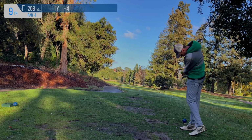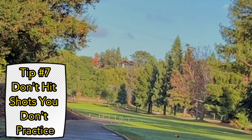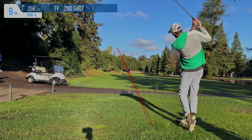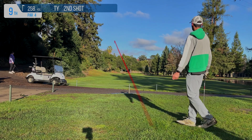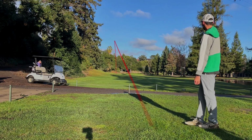Hole 9 is a short par 4 with water on the right side. This leads to my next tip: don't hit shots you do not practice. As you can tell by this tee shot, I don't hit a lot of fades. However, I had to on this hole, as anything right of the tree would roll into the water. Luckily, this is a short par 4, and I still have an iron to the green.